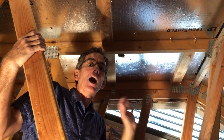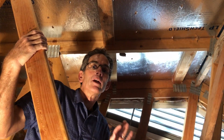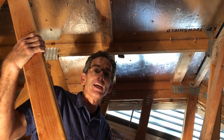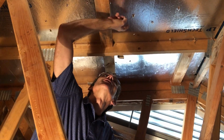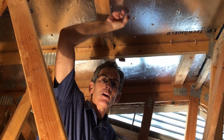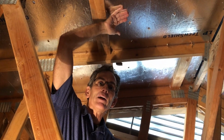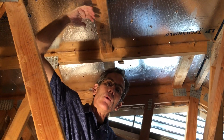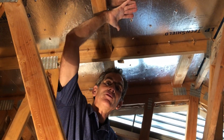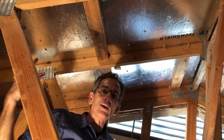Now we're in an attic under the roof. It's pretty warm up here, but it could be a lot warmer. Why is it cool? It's because we did something that was free and highly effective. See the silver stuff? It's a radiant barrier. It's just aluminum foil, but it's on the back of the plywood. And instead of allowing the radiant energy to come down into the living space, it stops it from emitting it down. So it just stays cooler.